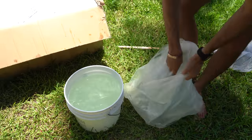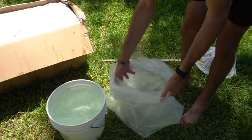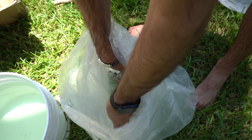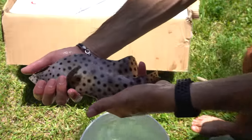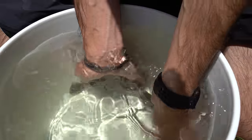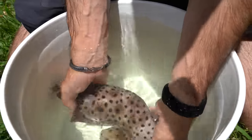Now we can get our grouper. Let's put him inside. Oh my God, look inside the bag here. Take a look inside there, a little sneak peek right there. So let me go ahead and grab him. This is a beautiful fish. Come here. Holy cow. Guys, look at this gorgeous panther grouper right here.